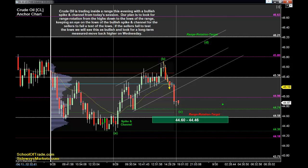Now if we don't get it there, we're going to look for a rotation back down to these lows, and then another seller failure to buy that low. So really right now, there's not a lot of opportunity to sell until we see price get back up and then correct back off that high again. That's the only real opportunity right now to be a seller.